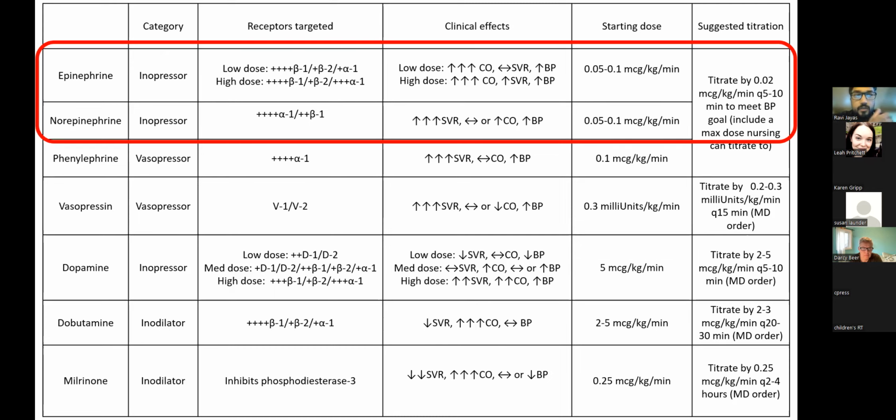When you look at it, if you're looking at epinephrine and norepinephrine, these are mixed alpha beta agents. So you've got your low and high dose, as Leah put into this table, and then you've got your norepinephrine, which essentially has primarily alpha with secondary beta effects. And the reverse is true for low versus high dose epinephrine. So low being primarily beta, then secondary alpha, and then higher doses being largely a direct mix of alpha and beta effects for your epinephrine. But they'll all increase your cardiac output. You'll have a stronger increase in your systemic vascular resistance with norepinephrine, and thus hopefully an increase in your blood pressure as well.